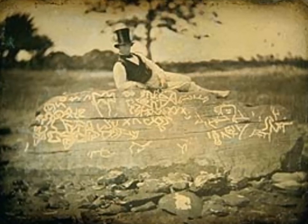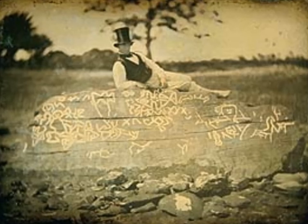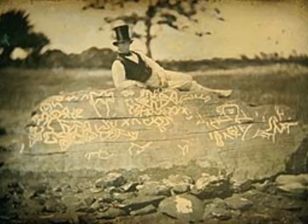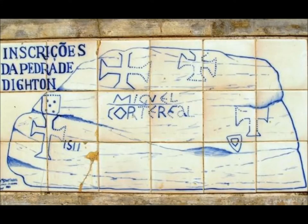been preserved in the British Museum, and his drawings conflict with the reports of others and the current markings on the rock. In 1690, Reverend Cotton Mather described the rock in his book The Wonderful Works of God Commemorated.